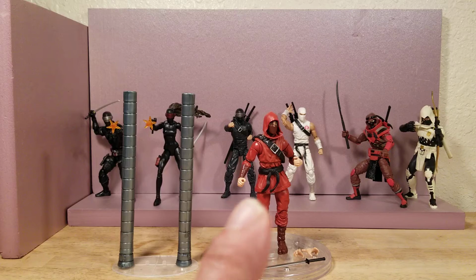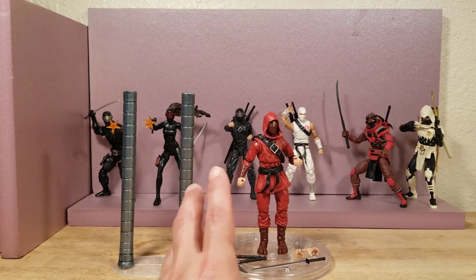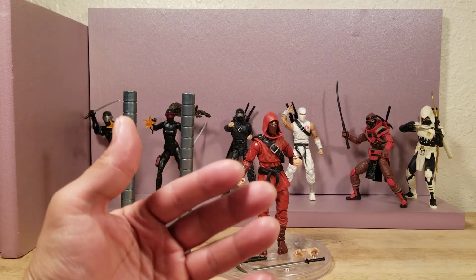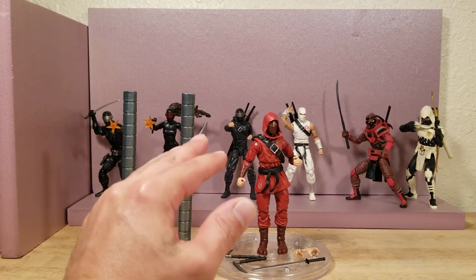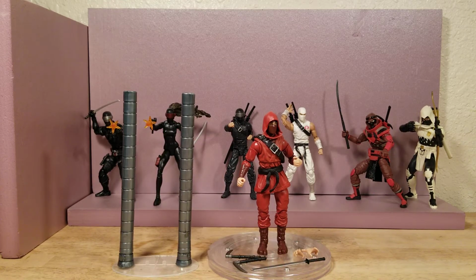Since he's a solo dolo, I might use him on the ghetto shelf with the movie Snake Eyes and Storm Shadow. I think I could actually put him in there as a red ninja that Snake Eyes has already defeated in order to get to Storm Shadow, and he might actually be able to cover up some of the wire stands that I'm using. So that's probably what I'm going to use him for until I get at least one more or a few more.